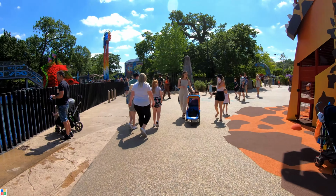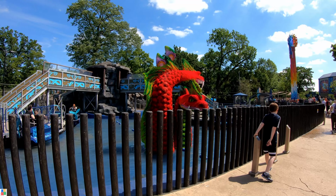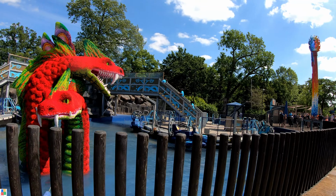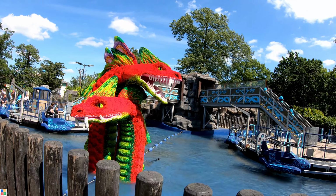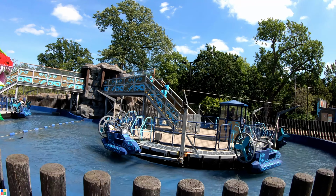Yeah, interesting. We'll see. Now again, we can't go past Hydra's Challenge without looking at this in the sun. And it does look spectacular. Spectacular in the sun. Love the blue theme to this. Really, really love it.